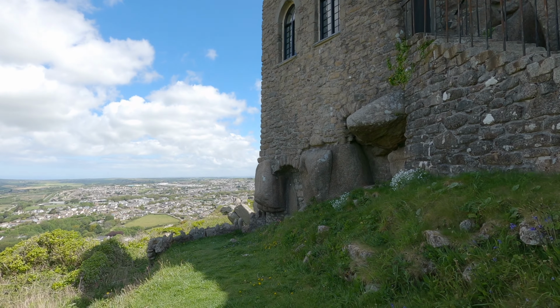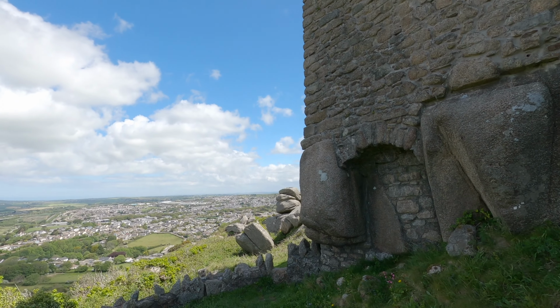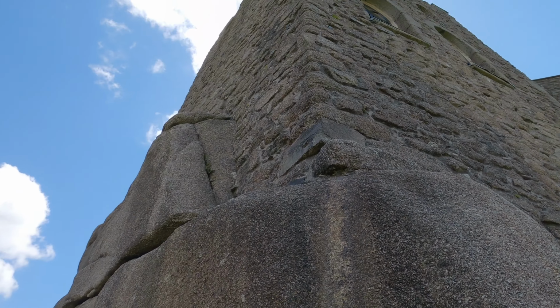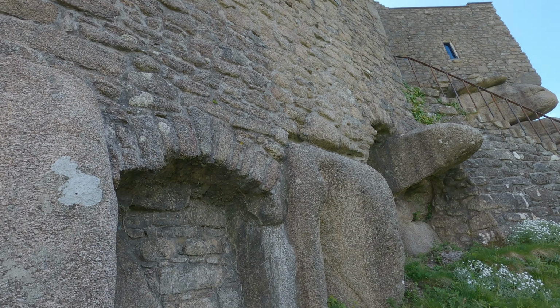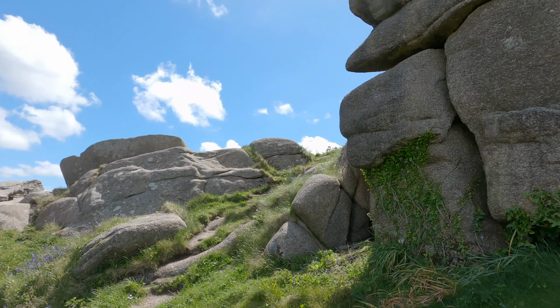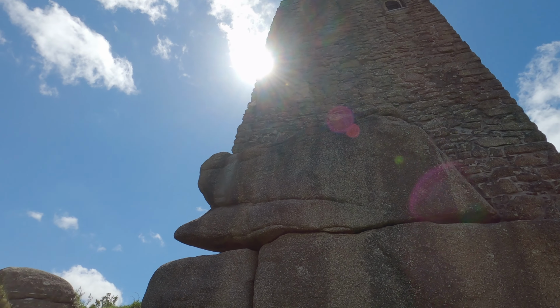Yeah, I don't know what the restaurant's like here. I think it's changed hands quite a few times, so I'm not actually sure. But yeah, look, it's just all directly built onto the rock, the natural rock. It's a heck of a thing.